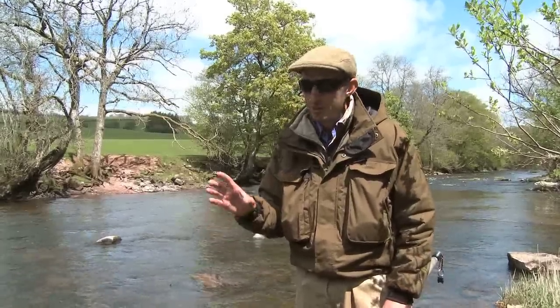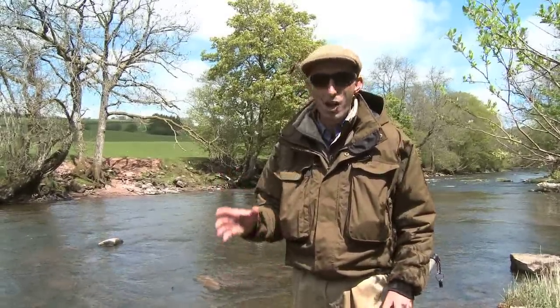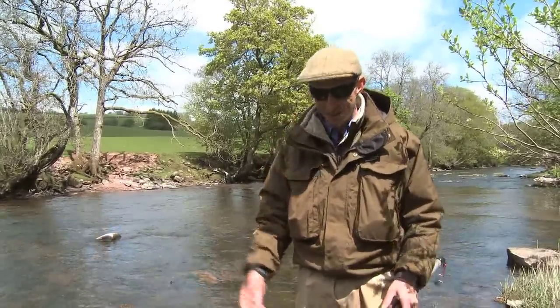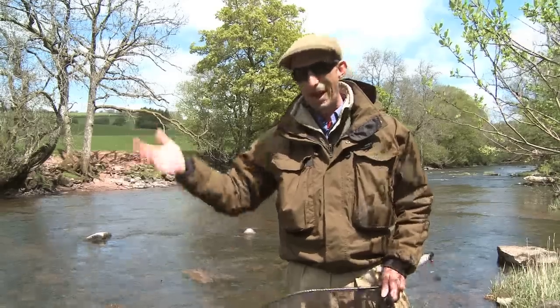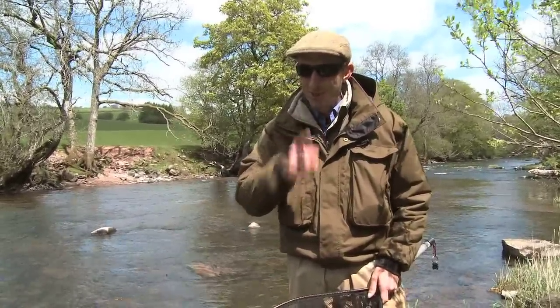I've just caught a 2, possibly 2.5 pound brown trout, a proper river monster, my personal best, and guess what? It was bigger than Lewis's, so he decided to put a hole in my net. Look at that hole. Bang, and the fish was gone. He better put me on some more fish, otherwise there's going to be trouble.